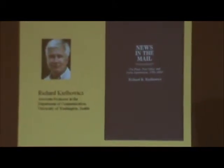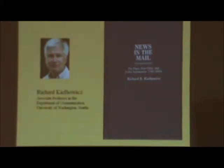These gentlemen will be our targets. We will want to create our sharpest questions in order to ask them appropriate questions. Richard Kielbowicz, his book, News in the Mail, was the best, still is the best, book about the relationship between newspapers and the United States Post Office Department. He's out in Seattle. It's unlikely we would be able to lure him here except through live video feed.